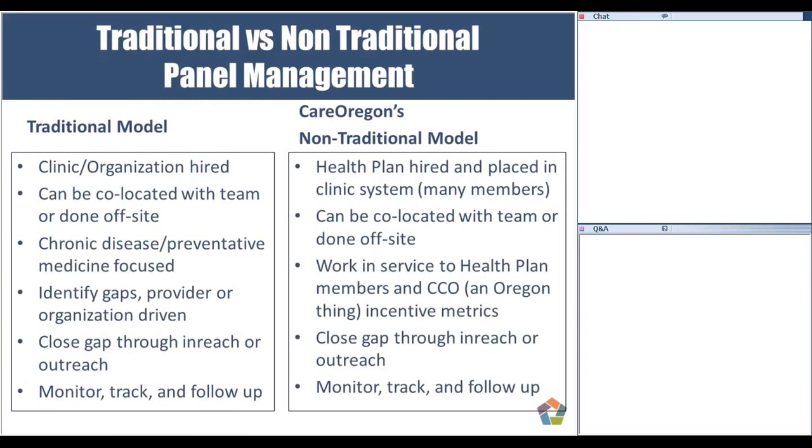And my team and Rashe will probably touch on this a little bit, really some of those things and how that works within the system. And then again, the piece that we look at: monitoring, tracking, and following up. How are we capturing and closing some of those gaps, and really the follow through on those gaps. So their service is really done in service to our health plan members and also our CCO incentive metrics.